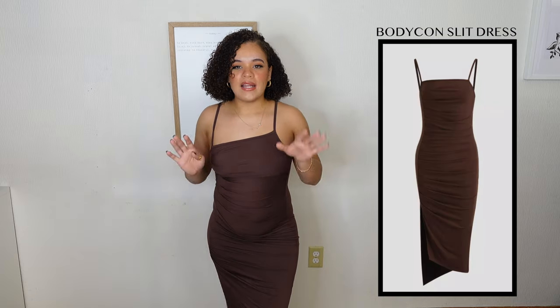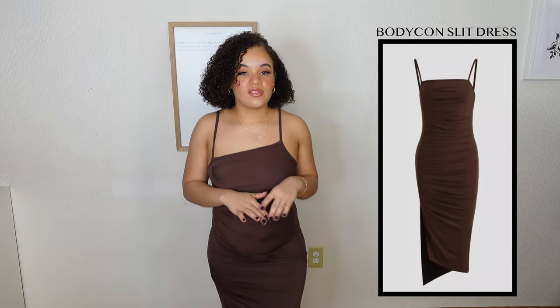All right, you guys, so here we have the brown dress. For some reason, I thought it was a square neckline, but it keeps falling on this side, so I don't know. Is it asymmetrical? I'm not really sure what's going on. I do like the idea of this dress, so I'll start there. I feel like the ruching is a spot-on idea. I feel like the slit leg here is another really nice detail that this dress has.